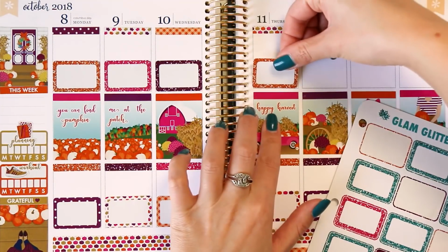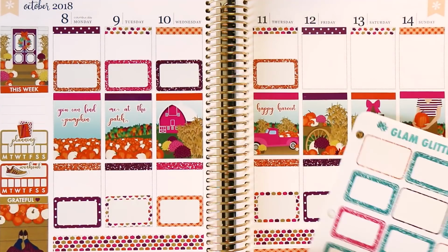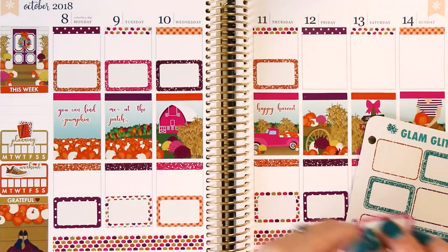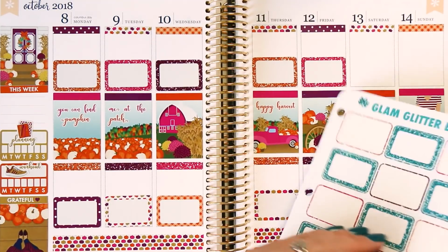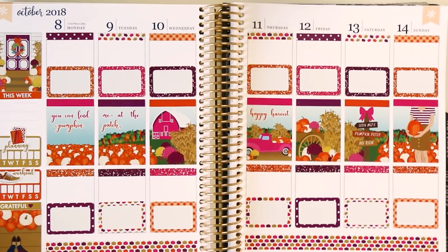Isn't this fun? This is the first weekly plan with me that we've done, but I did do a planner flip through where I showed all of the weekly kits we had at the time, and I'll show those at the end too. And we will do a Hocus Pocus plan with me too. So that is coming. Okay, we're just about done.